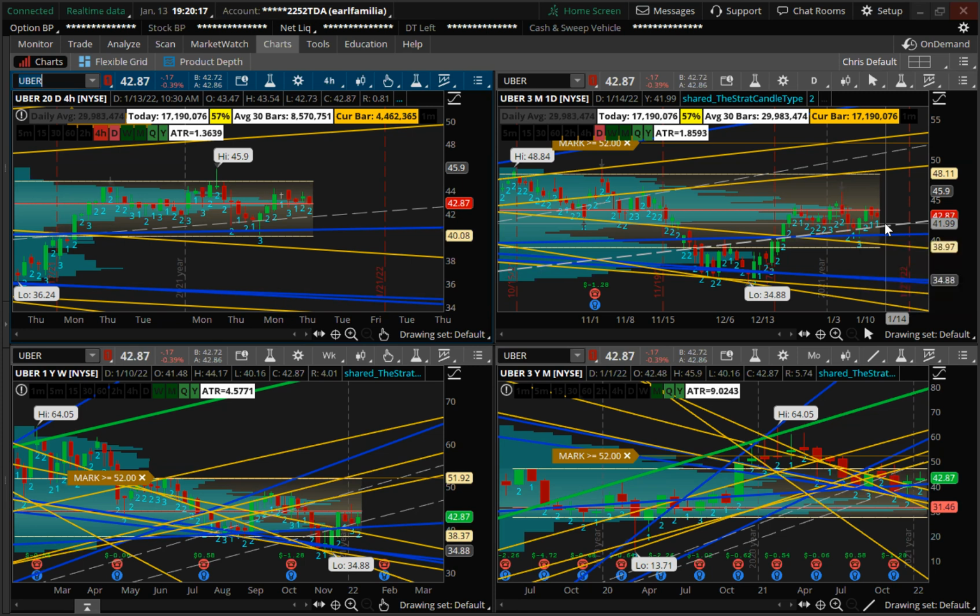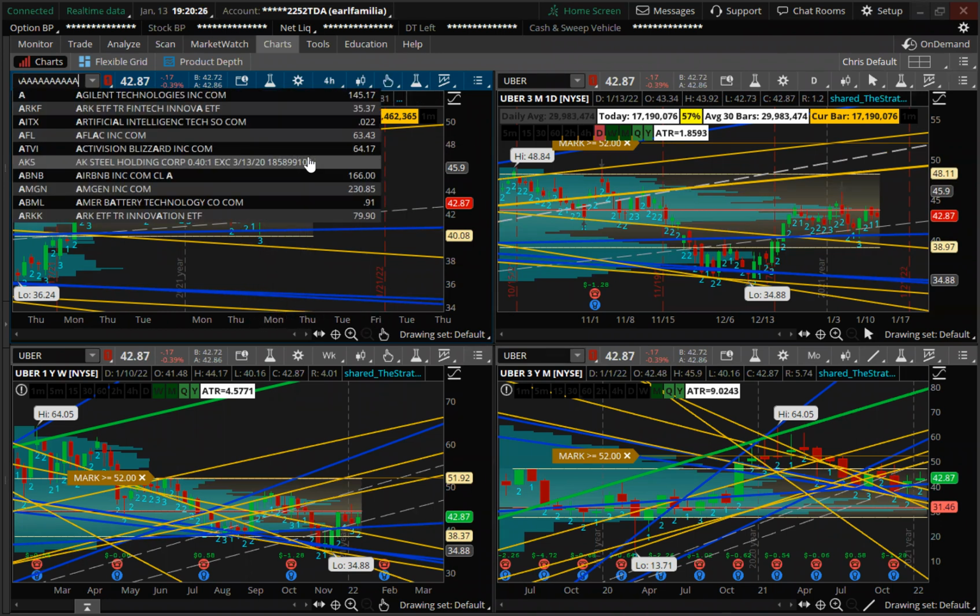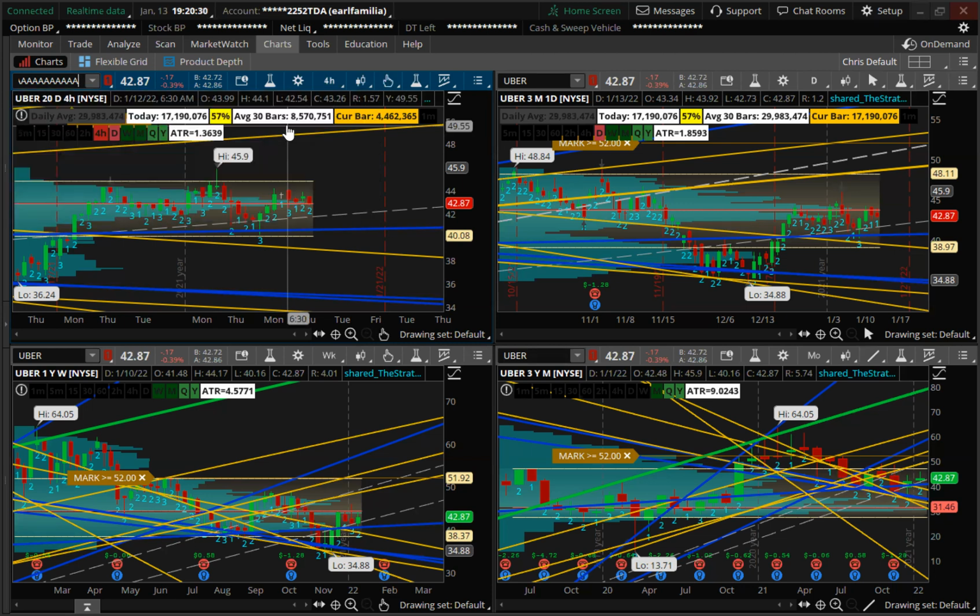So potentially, yeah, I could go back to this broadening formation. So it doesn't look like it's gonna completely fall out the floor, but you could definitely go back to that broadening formation. So yeah, I see downside movement on that Uber. Let me see what else we got here.